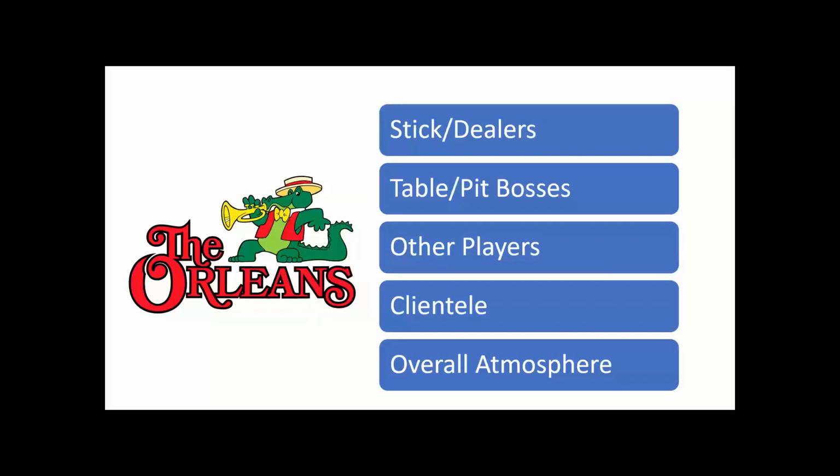But the overall atmosphere is nice. They do a good job keeping up with the casino. Food is good, drinks are good. So it's good if you don't mind playing on a little bit of a bouncier table. So that medium bounciness. So anyway, that is all we have for the Orleans.